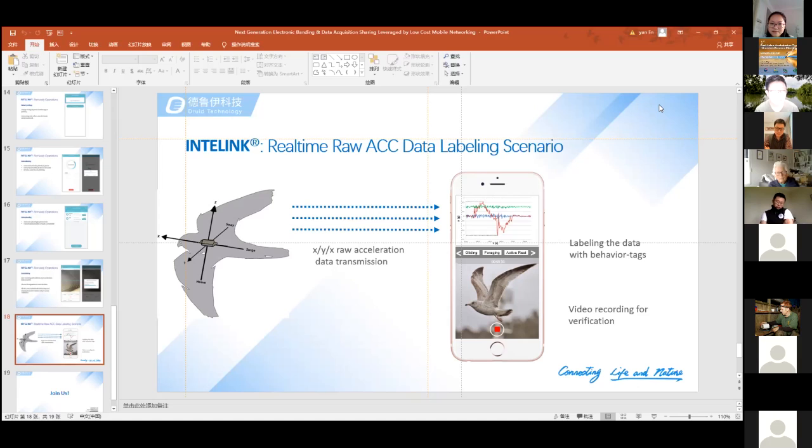When we're talking about shorebirds, usually it's a small bird, so we need to minimize the size and the weight of the device. So we need to cut some of the functions, and the function we cut first is the long distance communication. We replace that with near field communication. Near field communication can be UHF or VHF, which is the very traditional way we usually use.